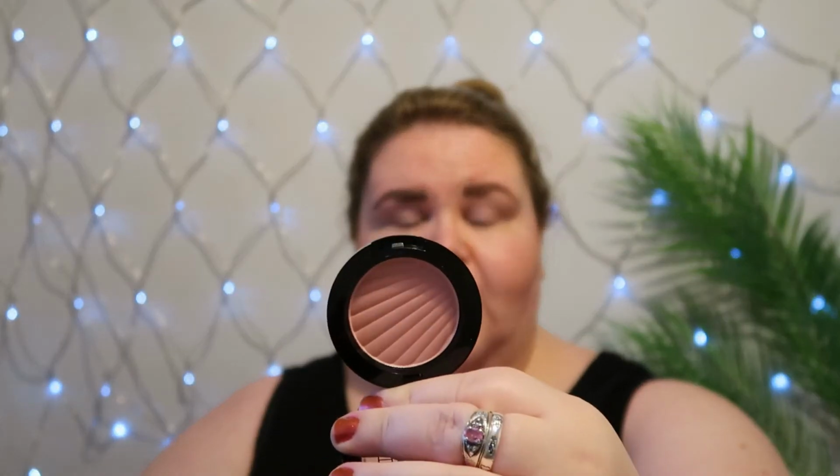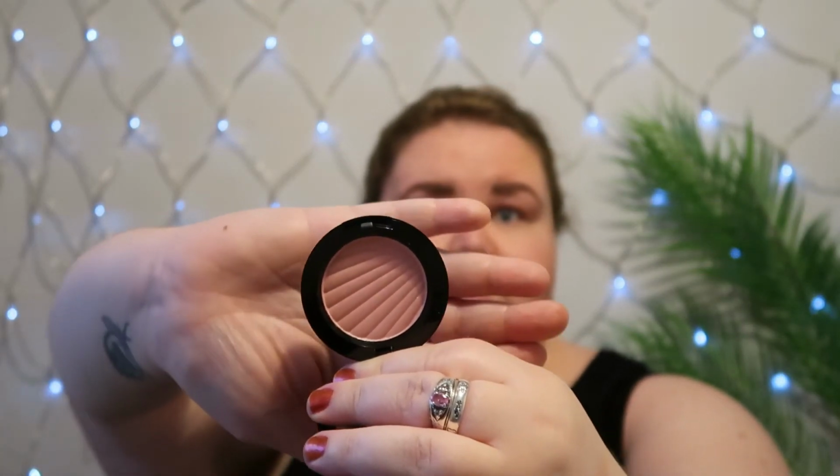So let me do, oh, that is stunning. I don't know whether the camera is picking up on that or what, but that is so nice. And it's got a bit of shimmer in it as well, which I'm not too mad about. This is in the shade Desire, and again, they did have deeper shades of this blusher as well. So if you want something a bit deeper, there we go. That is so nice. Oh my god. Right, okay, we need to get this on my face.